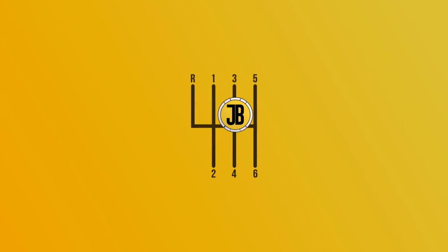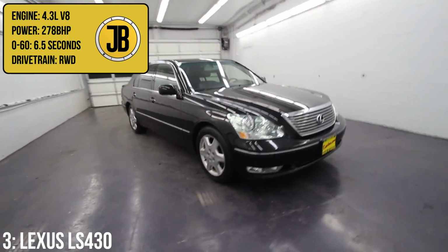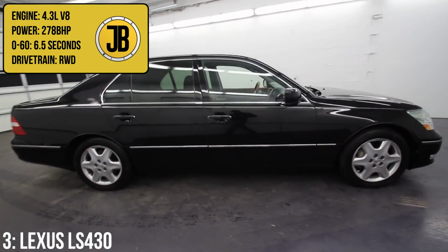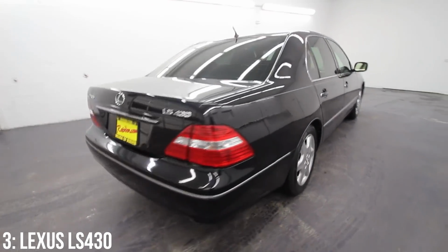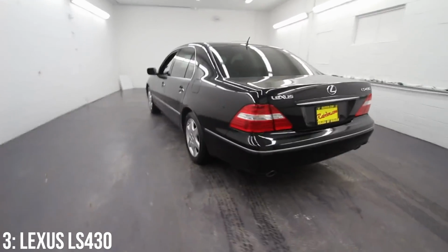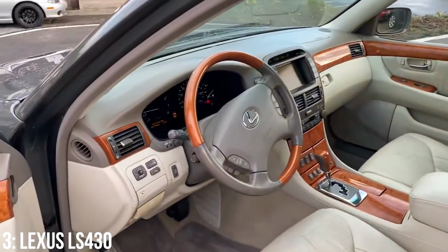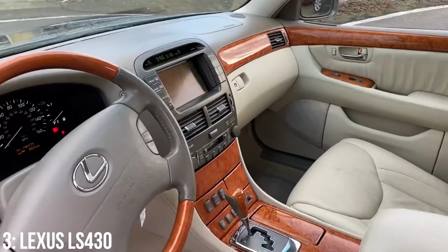In third, we have an unassuming Japanese luxury saloon, the Lexus LS430, which has a 4.3 litre V8 engine putting out 278 brake horsepower, which gets the car from 0 to 60 in 6.5 seconds, matching the Scooby. This is the third generation LS and was built to include a bunch of new technology and interior features for Lexus. The company literally based the interior on a guest room from a Four Seasons hotel, and the seats were inspired by the first class seats in British and Japan Airways flights.